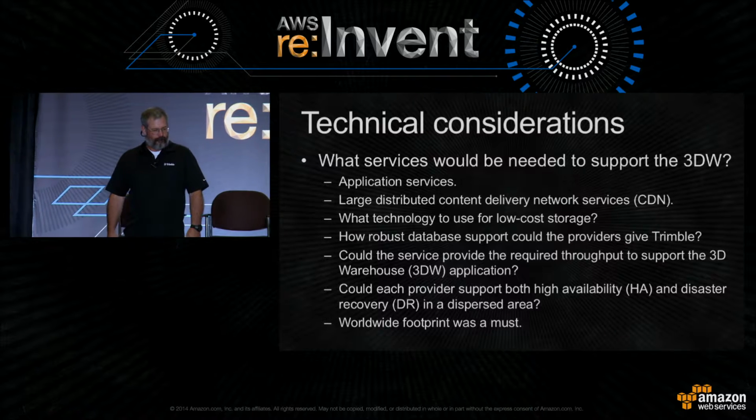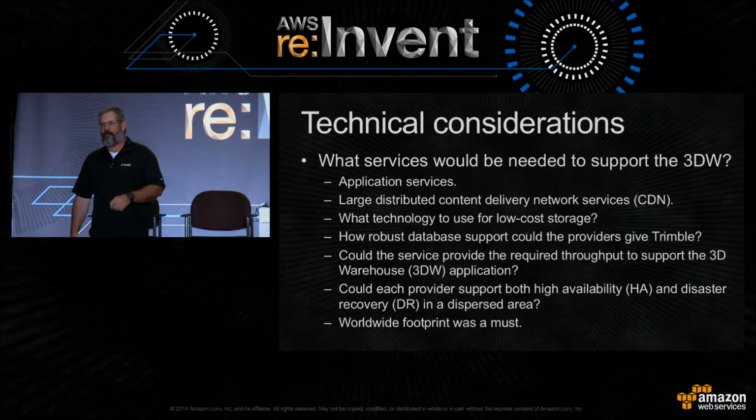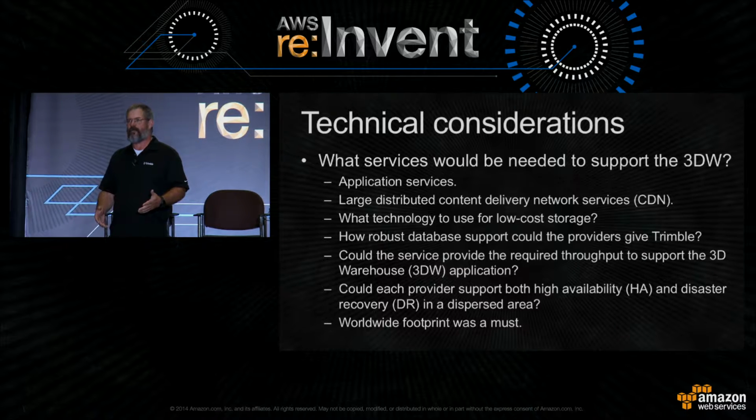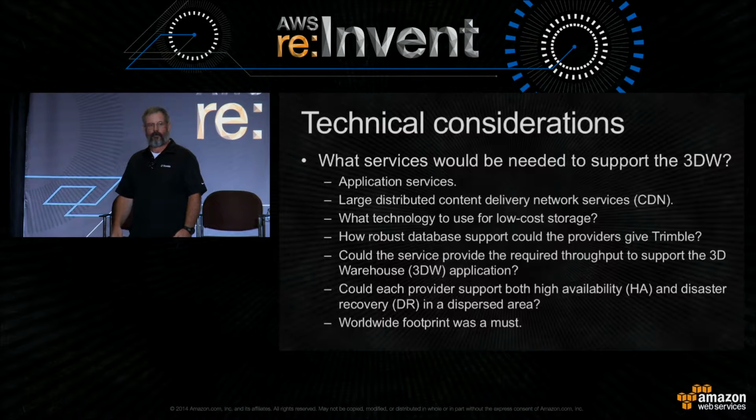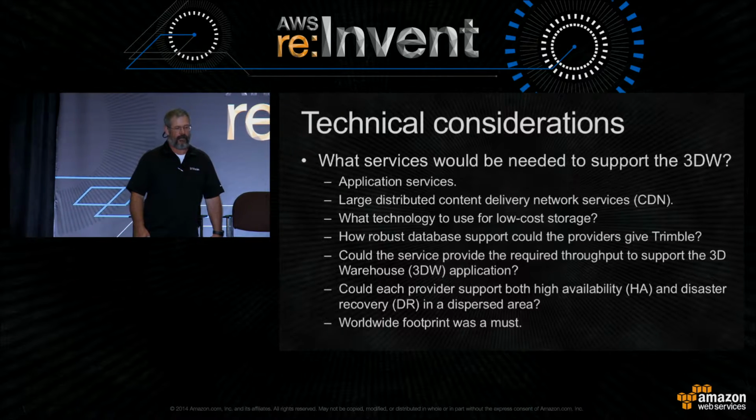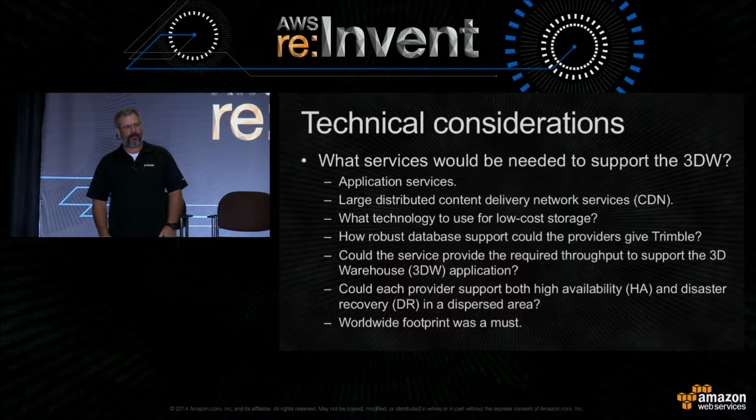We also, since Trimble is very conservative, needed high availability for all their applications, especially production applications, and also a geo-dispersed disaster recovery site.